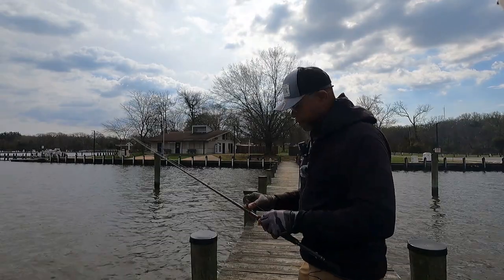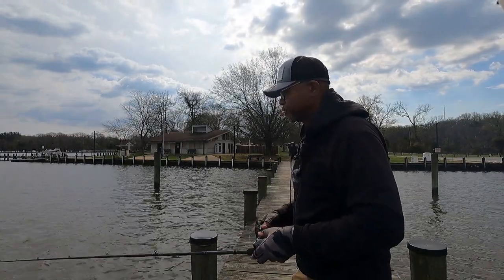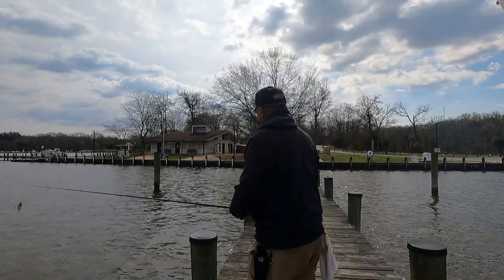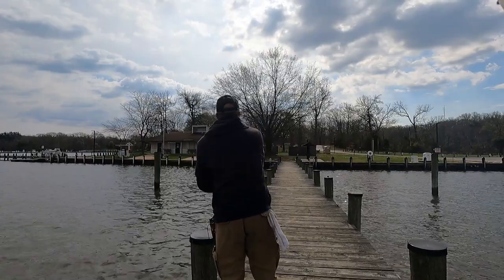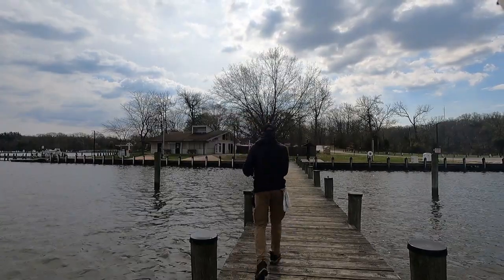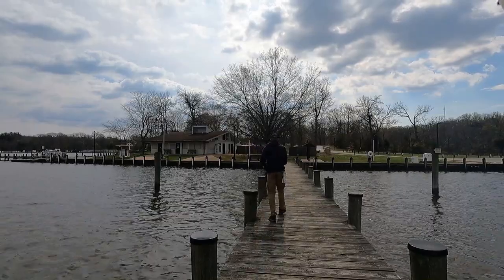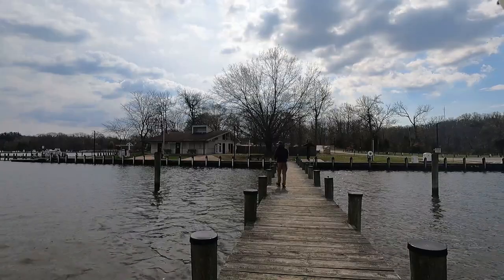All right, we're still dealing with very stained conditions, so we're gonna send out the thunder cricket for its vibration. We'll fan cast this area, see if we can get some happenings. We'll put that right back up on the dock. Let's try that cast again.